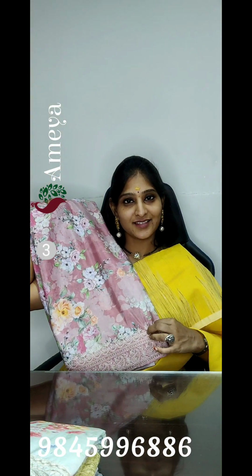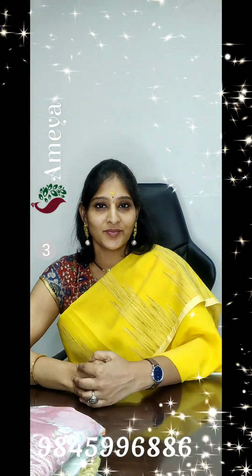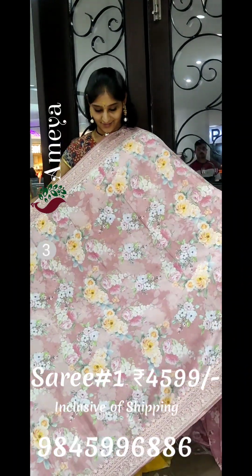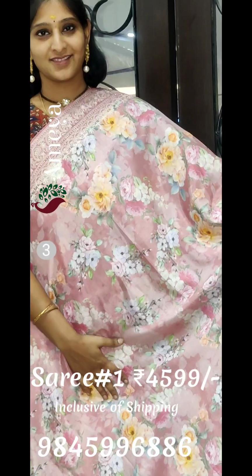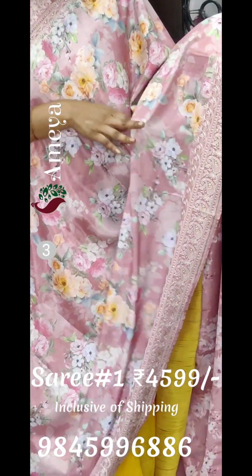So the sarees in this video are beautiful floral printed chinnon chiffon sarees, and then you can also see very nice embroidered borders on the saree. So all the sarees come with a blouse, which are mostly a printed blouse again. So they are all floral printed sarees and floral printed blouses with beautiful simple embroidered borders.